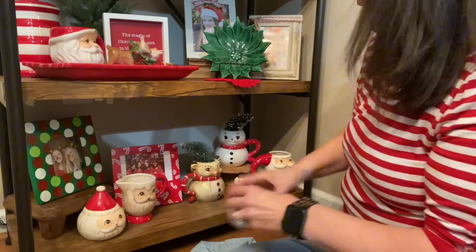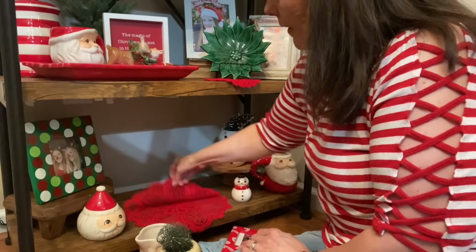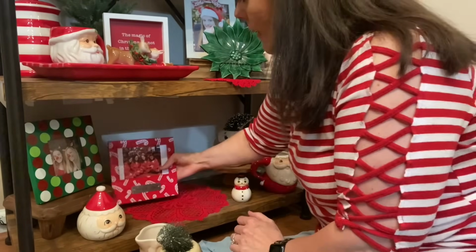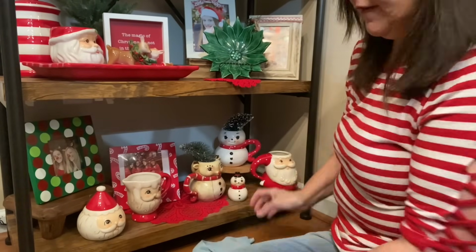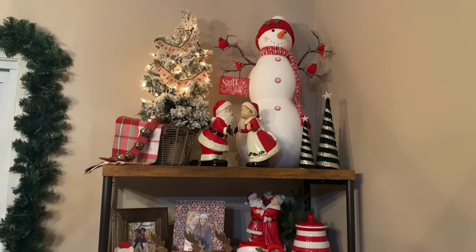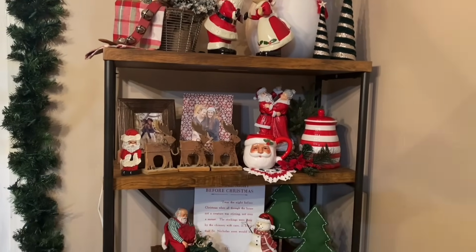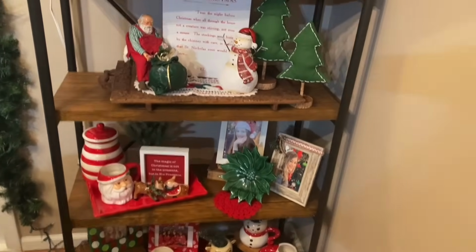And of course, this is all of my Johanna Parker pieces that I've collected. I think my sister-in-law must have bought that cream and sugar set for me for Christmas, because I have no memory of buying that. And I think she also bought me a salt and pepper shaker set too, because I ended up finding it when I was taking out all of my Christmas decor, and I did not remember buying it at all.